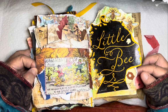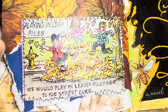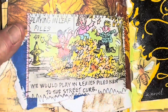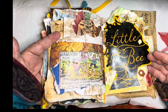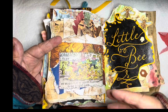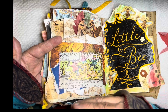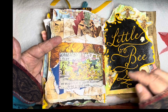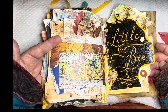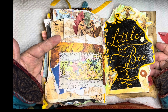But it's a memory. We would play in leaves piled up next to the street curb. Oh, and that is a reminder to tell your children not to do that, because sometimes children like to bury themselves in a pile of leaves, and a car might come up to the curb and park, not knowing there's a child underneath all those leaves. So remind your children never to play in leaves at a curb.